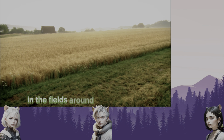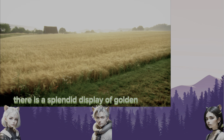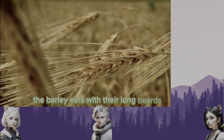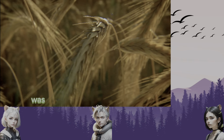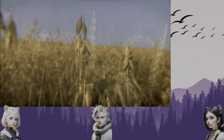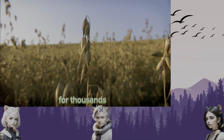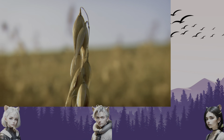In the fields around the hamster's burrow, there is a splendid display of golden ears of corn: the barley ears with their long beards, the rye, which developed from what was originally regarded as field weeds, upright wheat, our oldest variety of corn, and oats with their bell-shaped fruit. For thousands of years, they have been ensuring the survival of mankind.